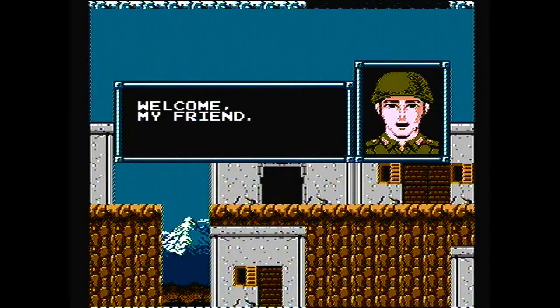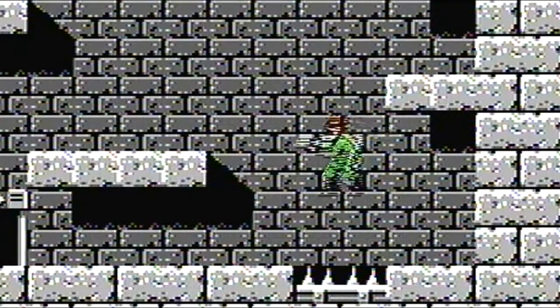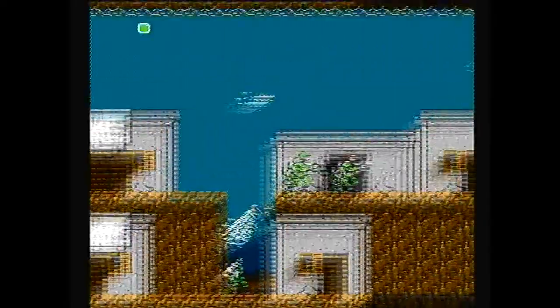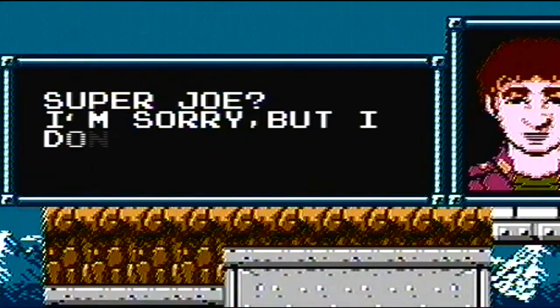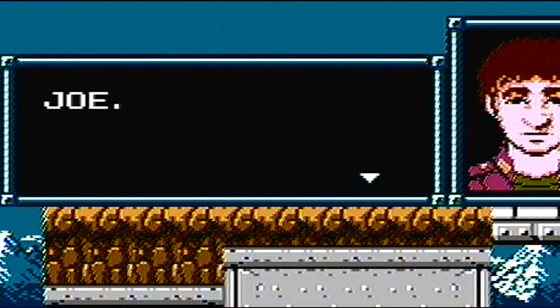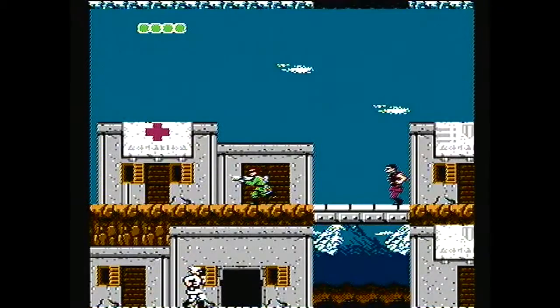Of course, these guys sound nice that they're giving you free items, but you have to go in this dangerous area to obtain it. Seriously, these spikes do some major damage. What's wrong with these neutral guys? What are they, passive-aggressive or something? Super Joe. I'm sorry, I don't know anyone named that. Yeah, I didn't think so. Well, since there's nothing else to do here, I guess we'll move on to the next level.